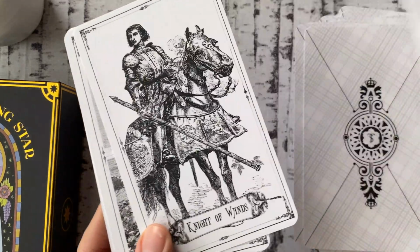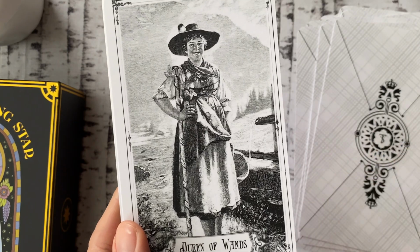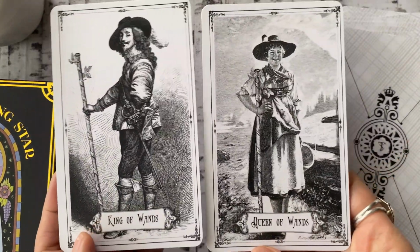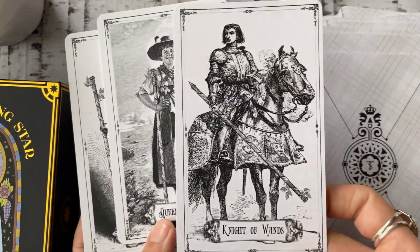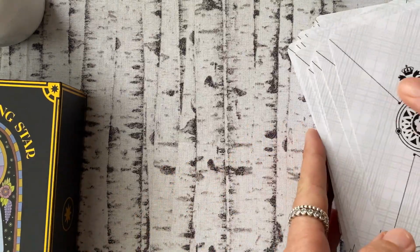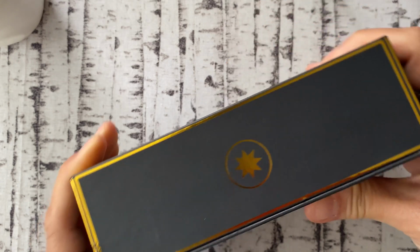And I know with this type of artwork, you're really limited to, oh, she's great. She's great. I would want to be her friend. You have limited options here. So I would say that these two are the worst offenders as far as the border, but that's not even as bad, but yeah, it's a thing. So there's that. So next is the Wandering Star Tarot, and it's a really beautiful box.